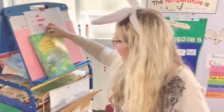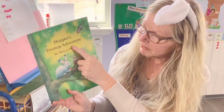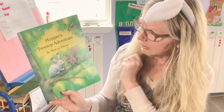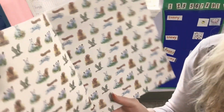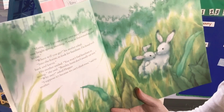So now you know what hare means, because we had the story about Hopper yesterday and he was a little hare. And guess what? Our story today is about Hopper again. Look, this one's called Hopper's Treetop Adventures. And I see Hopper. How did he get in a tree? And a squirrel. And that looks like a woodpecker, maybe. So are you sitting? Are you being a quiet listener? Oh, it looks like they're sharing. Oh, it's not winter in this picture.